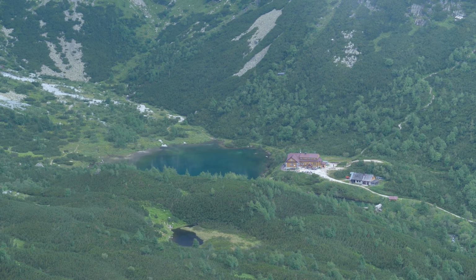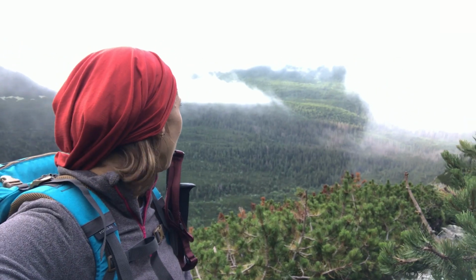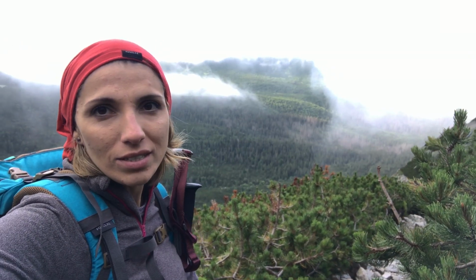We are almost finished from our hike, and the view is amazing. I don't know if you can see it, but there are mountains, there are clouds, there's the sun coming in, so it's amazing. I really love this hike.